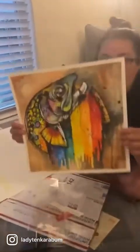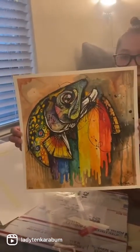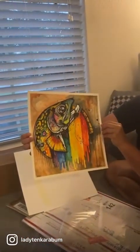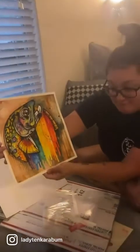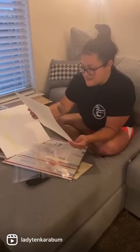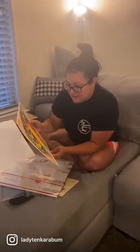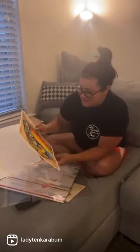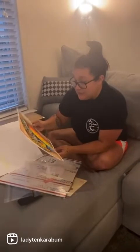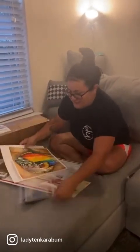I had asked for a Pride-inspired brook trout watercolor, and he came through amazingly. This is going in a frame for sure. Ryan Keene, thank you so much for this. This is incredible. I know you're going through some hard stuff, and I know you put your blood, sweat, and tears into this, so I appreciate this so much. I will treasure this forever for sure. So I got some pretty cool art that I came home to.